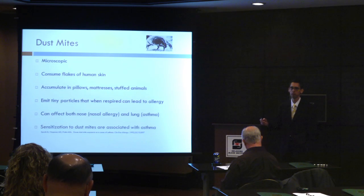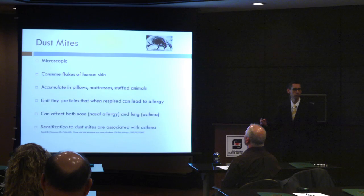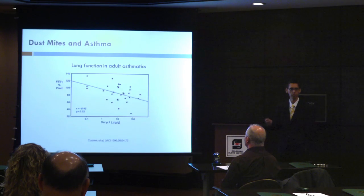So dust mites. It's been known for a long time that dust mite allergy and exposure has a big impact on asthma. Dust mites are microscopic creatures. They live off flakes of skin and they accumulate in the stuffing of pillows and mattresses. When the patient is sleeping at night, they're breathing in these tiny particles that can lead to nasal symptoms and chest symptoms. And numerous studies have documented that being allergic to dust mites can be associated with asthma. So this is just one I wanted to point out.